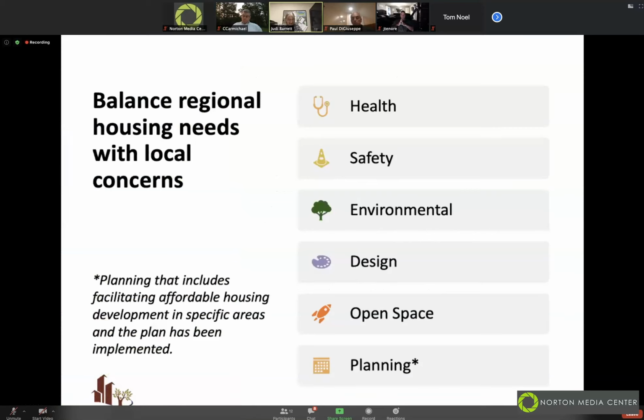In the end, you have to make a decision in which you're trying to balance the regional need for affordable housing against these local concerns. The local concerns that you can consider are public health, public safety, environmental impact, design, open space, and planning. Let me talk a little bit about these.